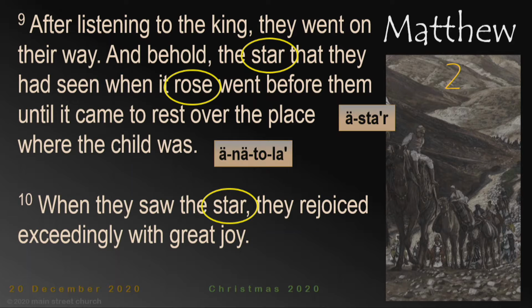And again, the star that they had seen when it rose. Now, that's a very interesting phrase. Why not just say this star that they saw? Why would you always say this star when it rose?